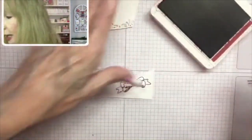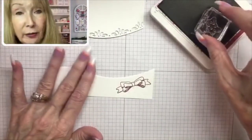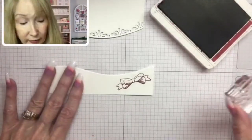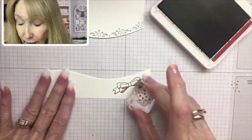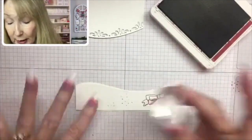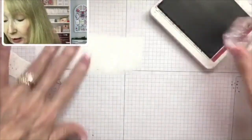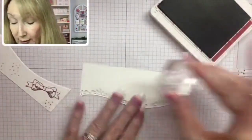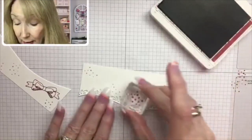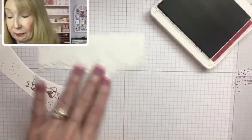Now with my dots, I'm going to stamp off because I don't want them to be so bright. So I'm just gonna stamp off and just stamp a few dots, and you can just kind of keep stamping. Whoops. I still have my green branches to put in there. And then up here, we'll do the same thing, a stamp off, and just a couple of little dots around like that.